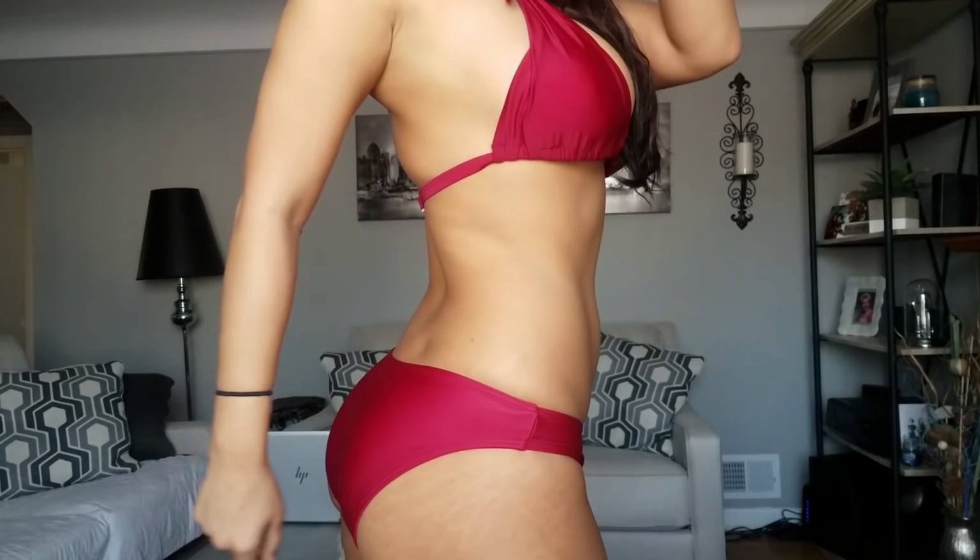But I really like the bottom because they are full coverage. Because you don't need to be showing your booty to everybody all the time. Sometimes you're around kids, sometimes you're around family members. If you still want to be cute and low-key sexy without having everything out, this is definitely a really good bikini to have for that.